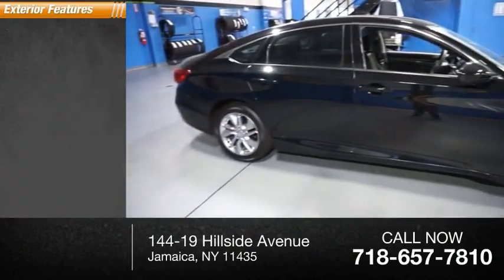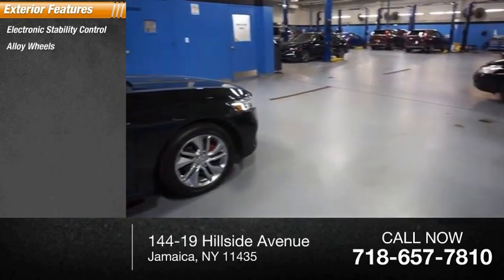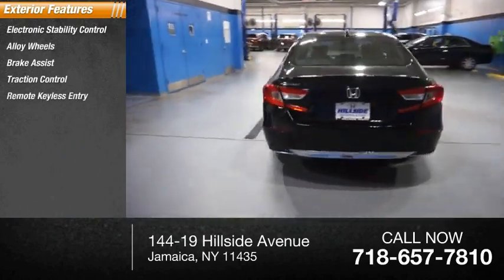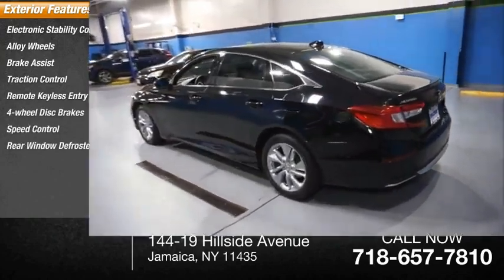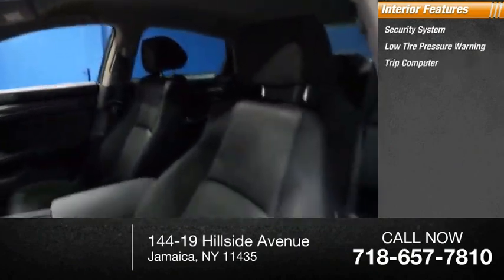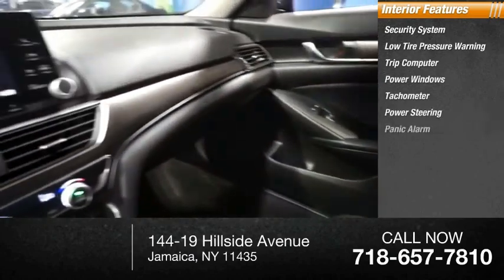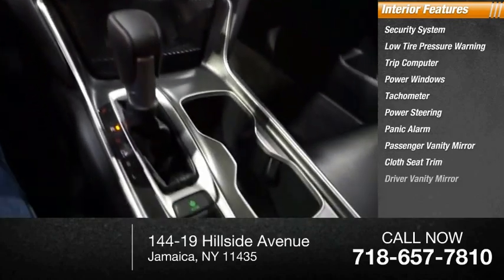Here are some of this vehicle's great options: electronic stability control, alloy wheels, brake assist, traction control, remote keyless entry, 4-wheel disc brakes, speed control, rear window defroster. Inside you'll find security system, low tire pressure warning, trip computer, power windows, tachometer, power steering, panic alarm, passenger vanity mirror, cloth seat trim, driver vanity mirror.